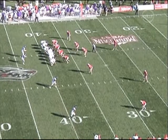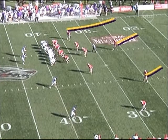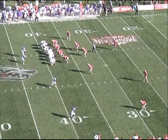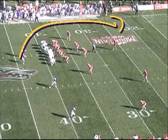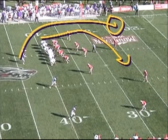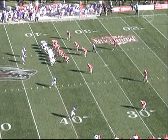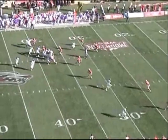New Mexico's in quarters coverage here, so this corner ultimately has responsibility there, and there. And what TCU does here is they actually fake to James, and then they're going to turn around and throw back to James. They use the tight end as sort of a decoy to get this corner to commit over here. What the corner should do, go ahead and run it through, guys, is that he needs to stop it right there, all right?